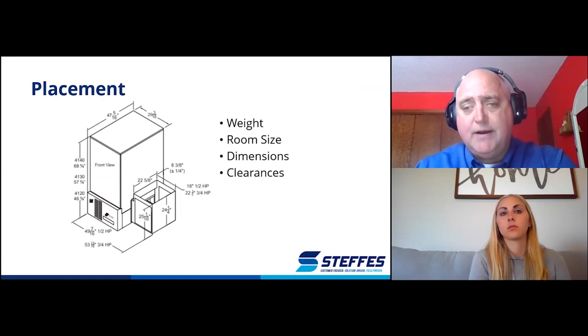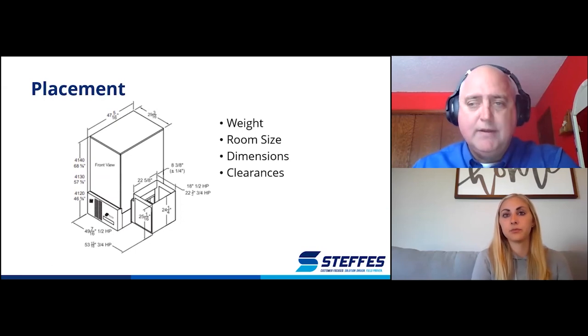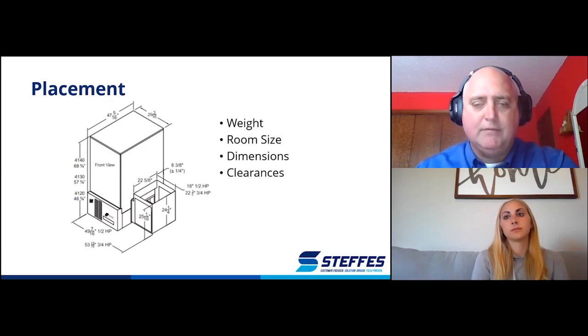Placement, things that you need to be at least aware of, is weight. A big furnace is going to be 4,000 pounds, and so you need to make sure that the floor can handle that. If it's going in on a concrete slab in somebody's basement, it's just not an issue. But if you're going to put it on a wood floor that's second floor, third floor, whatever, you just need to make sure that the floor can handle it, and probably distribute that weight a little bit by putting something underneath the furnace to help do that.